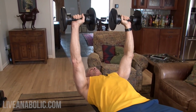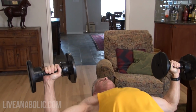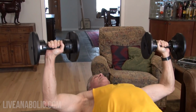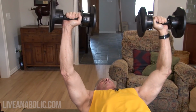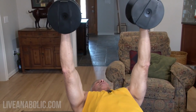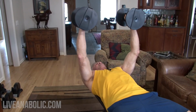You can also turn the dumbbells this way, okay? Where my palms are facing forward. And I can do flies. This is kind of a mix between a fly and a press. So a press is more straight up and down, where the fly is, you're bringing the dumbbells out wider. But guys, I think you work and engage more muscle fibers when you have your palms facing towards each other in a neutral position.